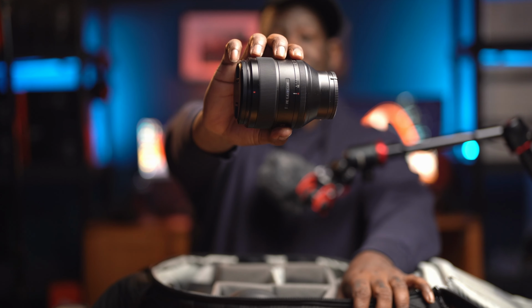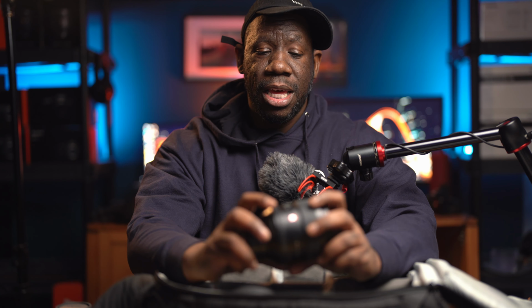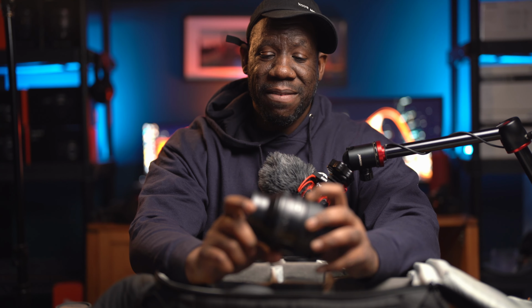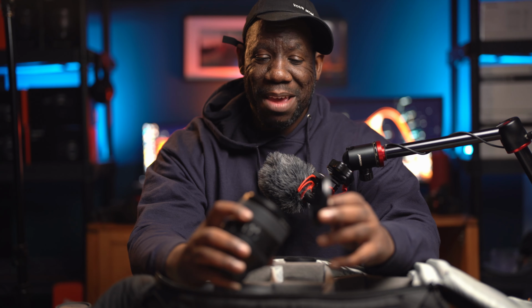Next lens in the bag, obviously, is my 85mm G Master 1.4. It's old, it's slow focusing, it's loud, but oh my gosh, is it still my favorite focal length. An 85mm is just how I built my career, and it's where I live my photography, my portrait photography life. And so every time I think about maybe selling this 85mm G Master, I just can't bring myself to it.